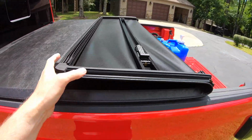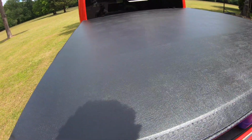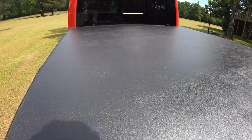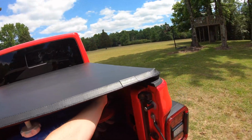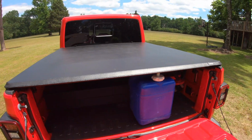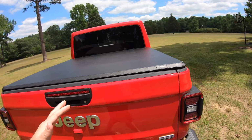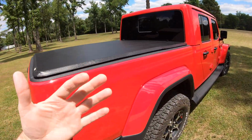So we got this basically just to keep stuff from blowing around, and I'll tell you that after having a Wrangler for all these years and having the top off a lot, because honestly that's why I bought the Jeep, to get the top off, the doors off, you need a place to put something that's not going to just blow around everywhere.